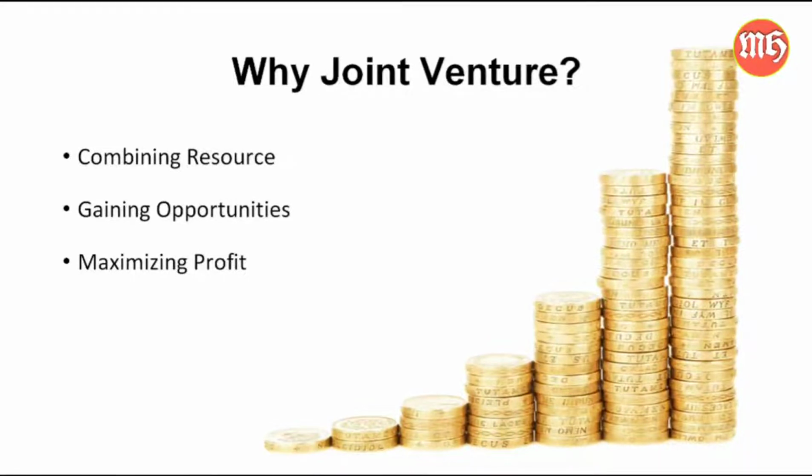Maximizing profit. The goal of every business is to make money, so by default, when you join two businesses together, the ultimate goal is, well, to make more money. By combining resources, you'll gain the opportunity to reach a greater audience. And when you reach a greater audience, you'll have the automatic potential to increase your customer base and maximize profit. You see, it's all interconnected, and you want to be successful, and so does every other business owner out there. So why not join forces to make that happen?